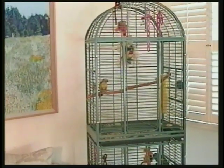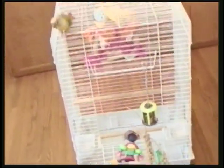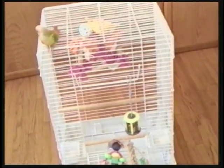Pyrrhuras make ideal house pets with their lack of odor and dust, and their droppings do not attract flies or vermin. Conures can be kept in a wide variety of cages, either this classy neon pet products cage or this more basic cockatiel cage, which is ideal for conures.